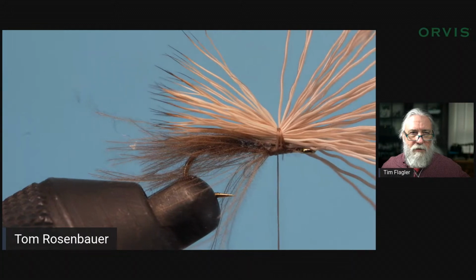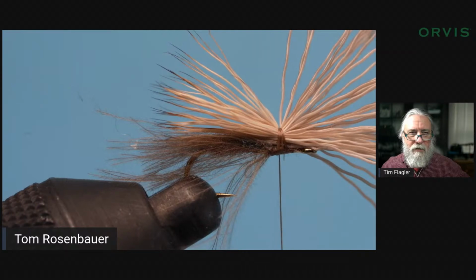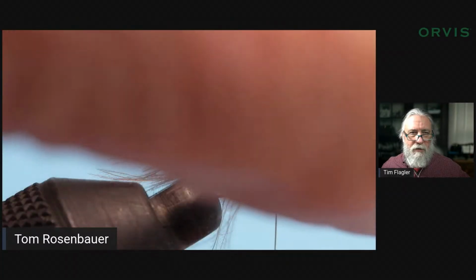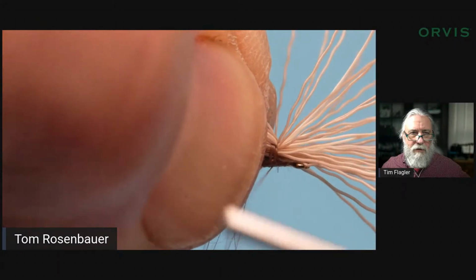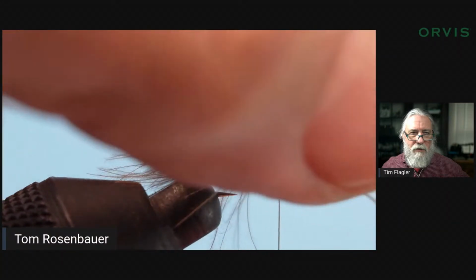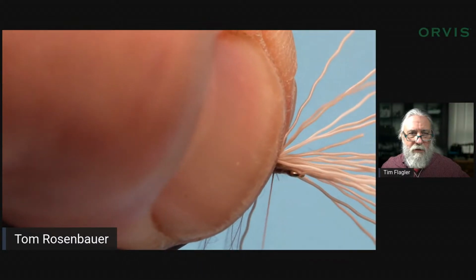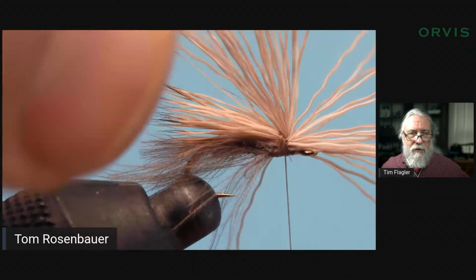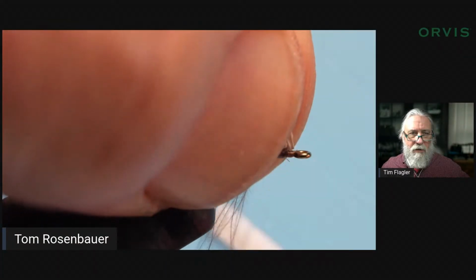And then to double ensure that this head doesn't spin, what I do is I take about 1/3 of the hairs and I come in, and with 2 very firm wraps, I secure it. And then I take another 1/3. And these multiple tie-in points are going to ensure that that head never spins.